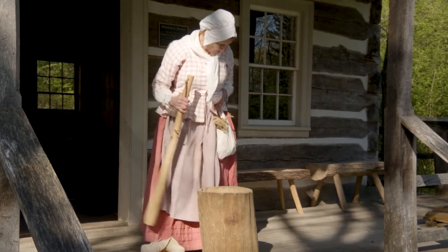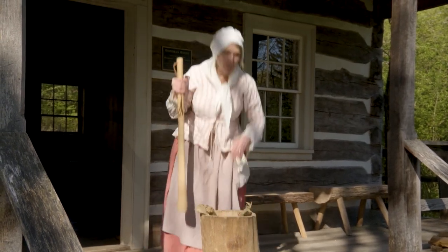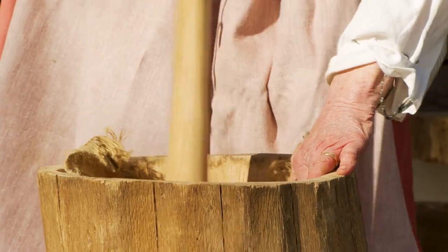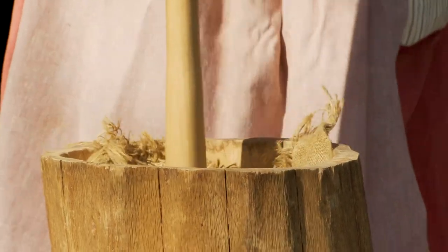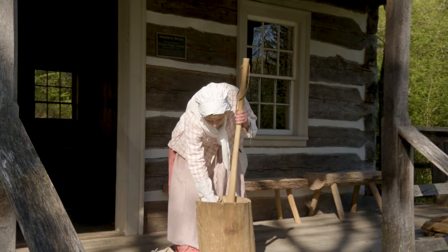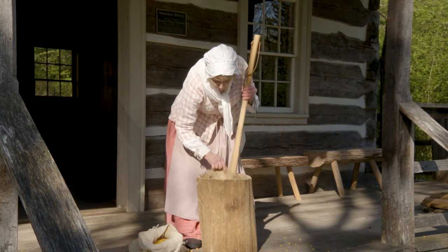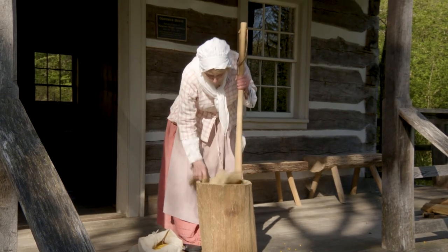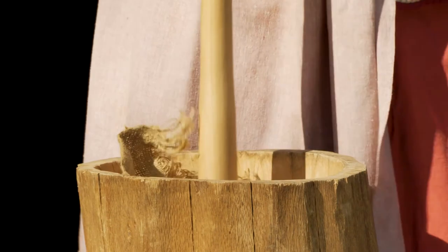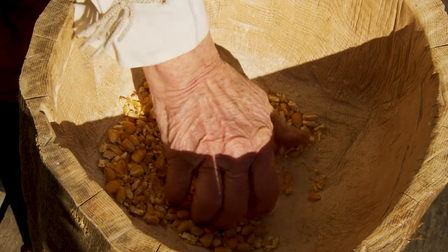We're going to cover it with some burlap so it doesn't go flying all over the place. And then pound and pound and pound and pound. Keep doing that. And as you can see, it's starting to break up. And we're going to be doing this for a really long time before we get some flour in it.